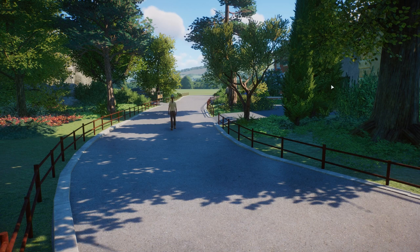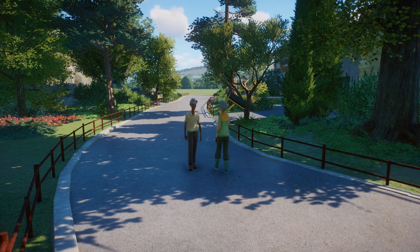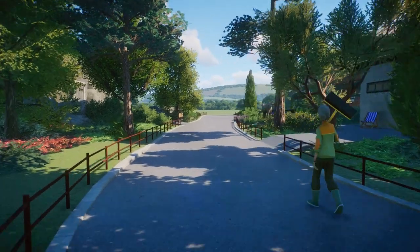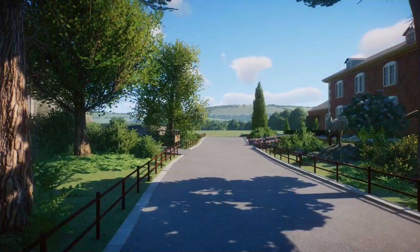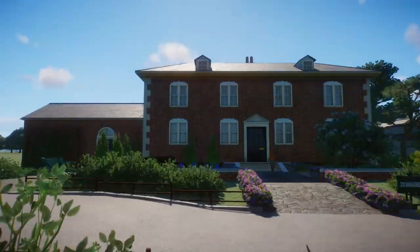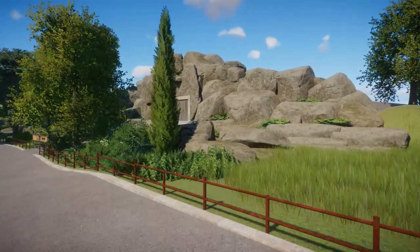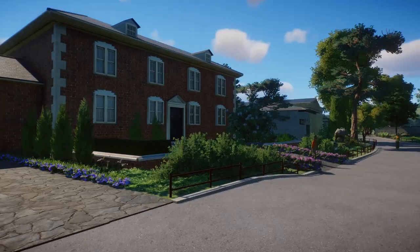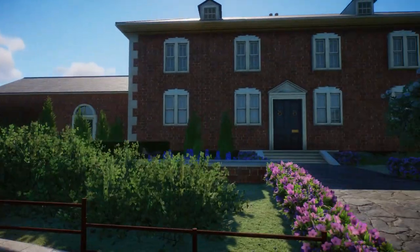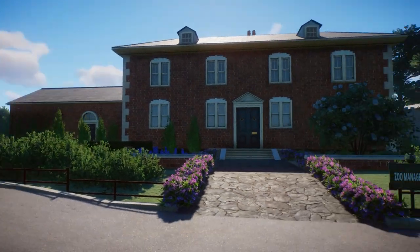Hello guys, after this short break, as you can see, I managed to figure out how to do this tour, so let's start. Yeah, that's the way to go to our management building. As you can see, it's there in its whole glory. Yeah, looking really nice. Here is our seal habitat on the opposite side. So yeah, that's how our building is looking right now.